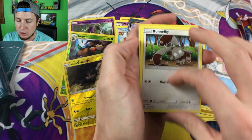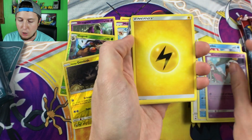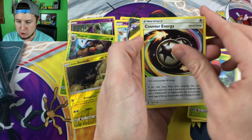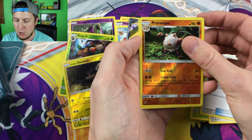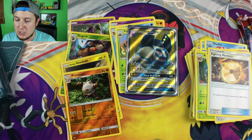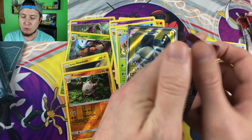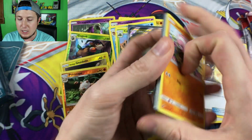We have a Shellos, a Bunnelby, a Magikarp, a Chimchar, an Energy, an Ace Trainer, a Counter Energy, Fighting Memory, a Reverse Holo Primeape, and then our rare goes to a Cacturne. Wah wah. Not the best of rares. We're going to keep this Alolan Golem GX right in the very front because he is the leader of the Elite Trainer Box so far because it's the best pull we've had so far. That's why it's the leader.